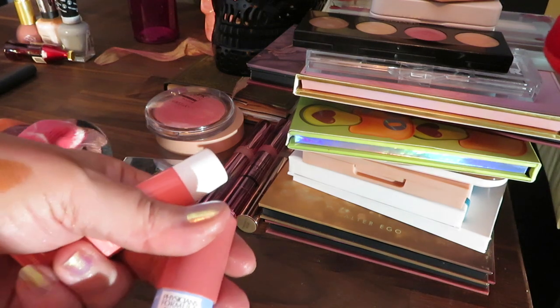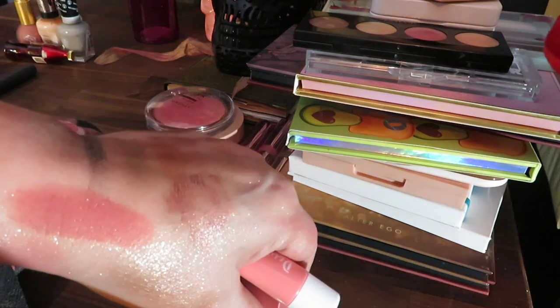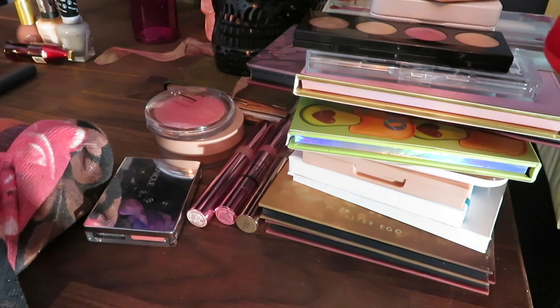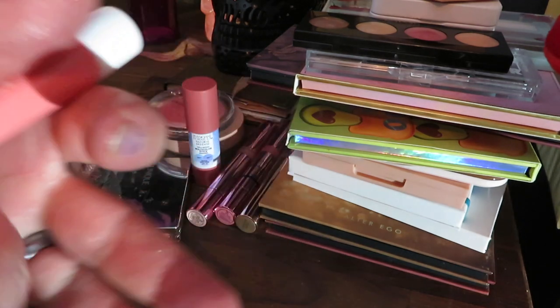This Physician's Formula, it still smells okay, but I don't use it. It is a very beautiful color, but I don't use it. I just don't. Is there a color for this? Natural Rose. It is a very pretty color. Okay.